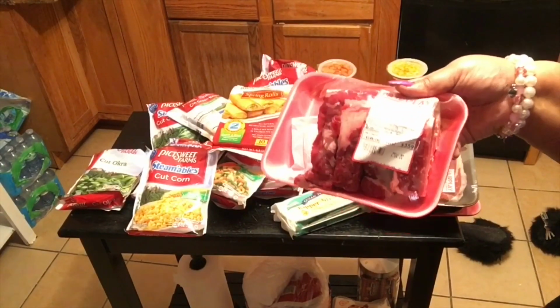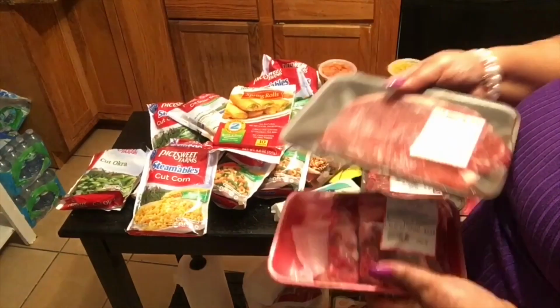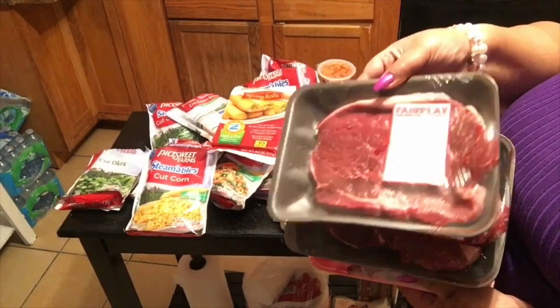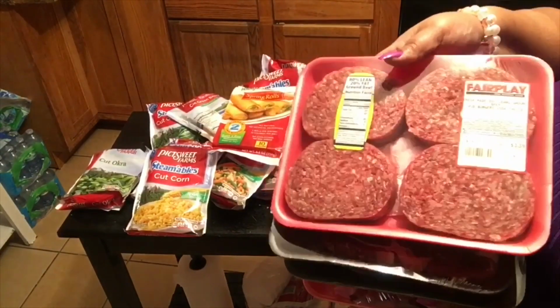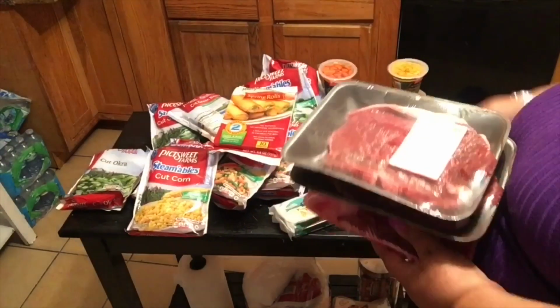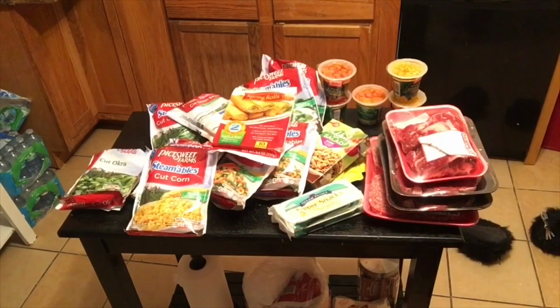So I picked up a pack of beef neck bones, and I'm going to be cooking that this week with mixed vegetables. Also picked up a couple chuck steaks for me and the girls or the kids. And then I picked up this pack of hamburger meat that's already patted out into the hamburger patties. And yeah, I'm going to cook all 3 of these in one day.